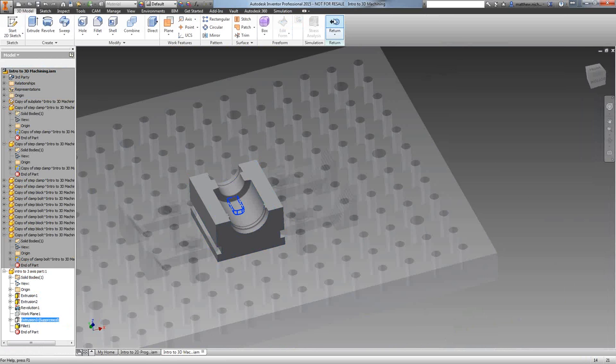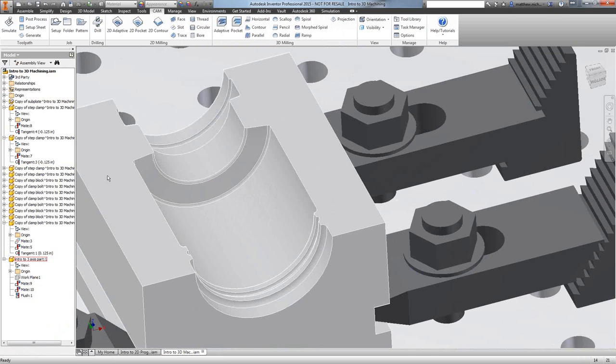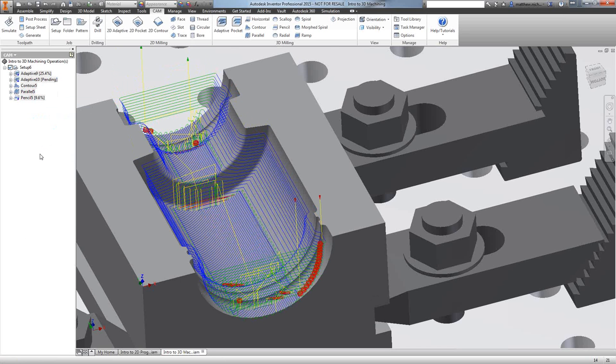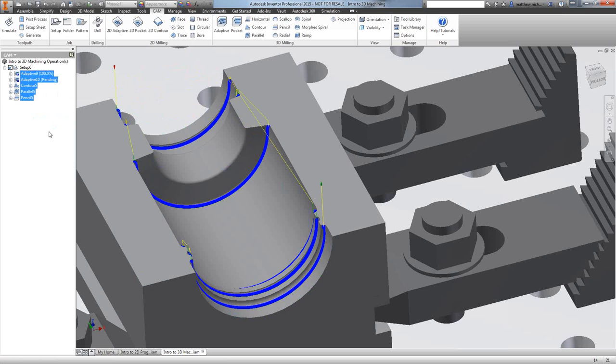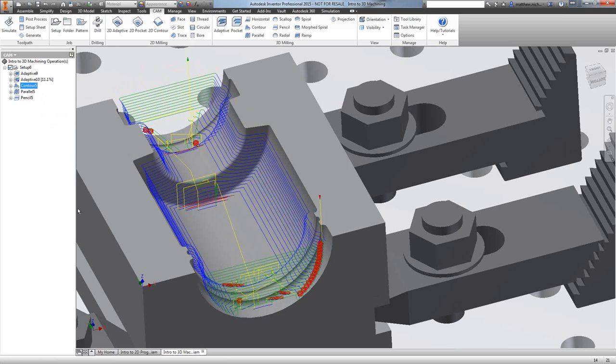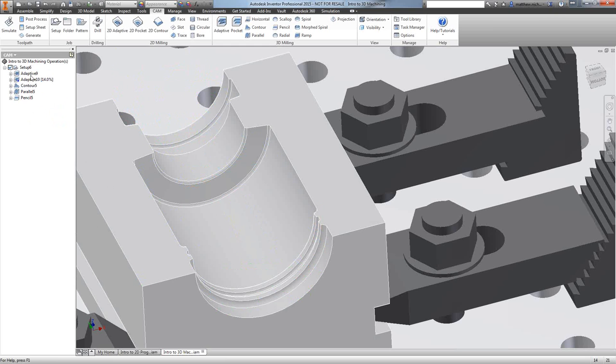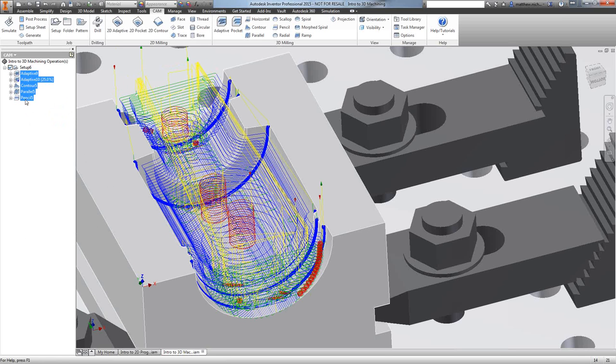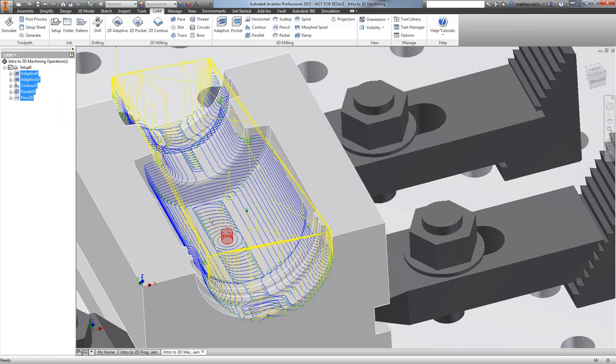And I'll kind of show. Say I take out that part of the block, I can come back in and just do a regenerate of all the toolpaths. So now you'll see, so you see how it regenerates and recognizes that that one feature is gone. Perfect.